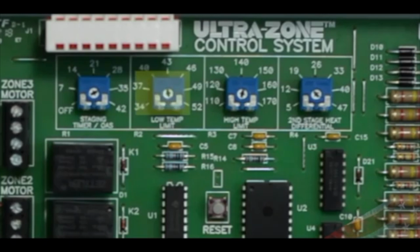The second potentiometer is adjustable cooling limit for the system, 34 degrees to 52 degrees Fahrenheit in 1 degree increments. The third potentiometer is the first stage heating limit, 110 degrees Fahrenheit to 170 degrees Fahrenheit. The last potentiometer is the second stage heat differential. This value is added to the first stage value to give you a second stage limit.